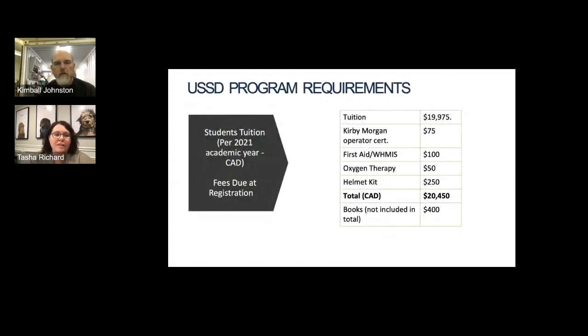So the tuition for the 22-week program that runs from January to June inclusively is $19,975. And then from there is a couple of other fees that are on top of that. So that would be your Kirby Morgan Operator Certificate, your first aid, your oxygen therapy, your helmet kit, which comes to a total of $20,450. What's not included in that is books, which runs you about $400 plus room and board. So as I mentioned, that's a 22-week period. Now we are a certified college, which means you are eligible for student loans. And if you have RESPs, they can also be applied to our program.